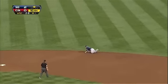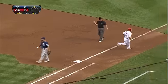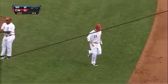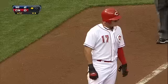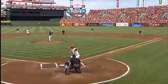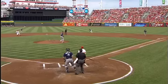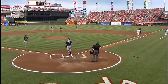That's what he does. Oh, diving stop by Jerko, who will throw Votto out at first base. He steals a page out of the Brandon Phillips book of defense right there, robbing Votto of a hit and a run batted in. Oh, what a rocket by Joey Votto right there. I mean, this ball had a life of its own. A humpback liner.